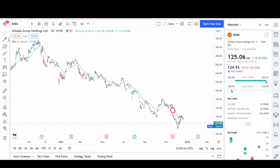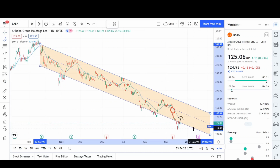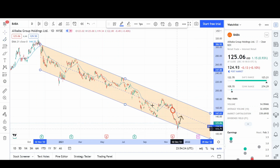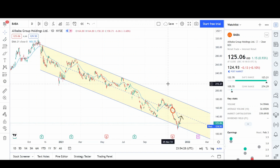So let me show you guys the overall major pattern for Alibaba. We have been continuing in this major downtrend for quite a long time now, and maybe this push down marked the end of it. We'll have to wait and see. It's too early to tell. No one really knows exactly if this is the bottom or not. Only the people who actually move the market know.